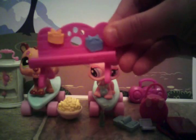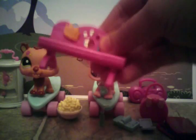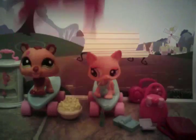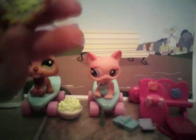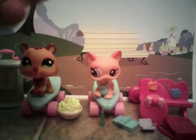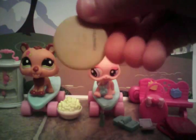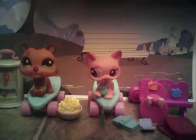Here's a little bench. Yeah, with little accessory things on it. And it's the bench there. It's a pink bench. Next, we have this little pie. It wasn't actually supposed to be for LPS, but we made it for LPS. So it's kind of like a cookie cake celebration.